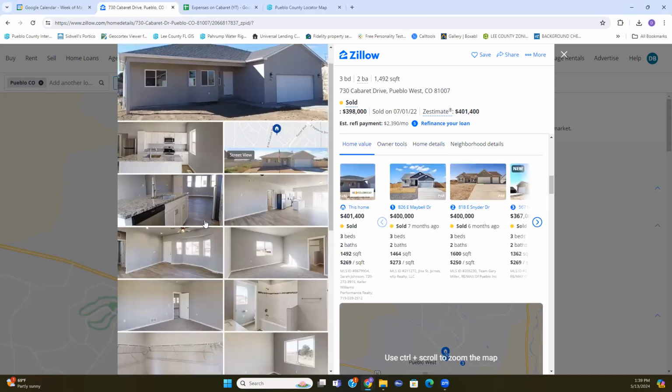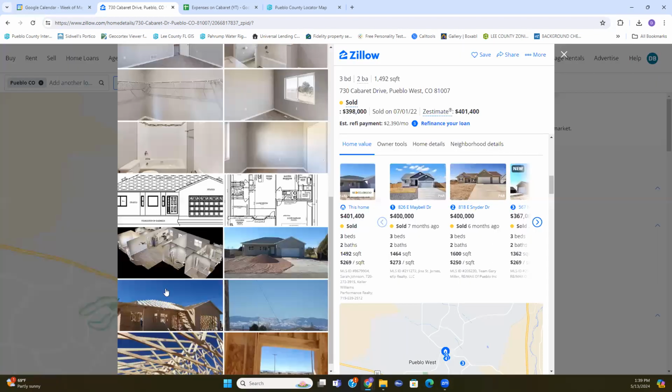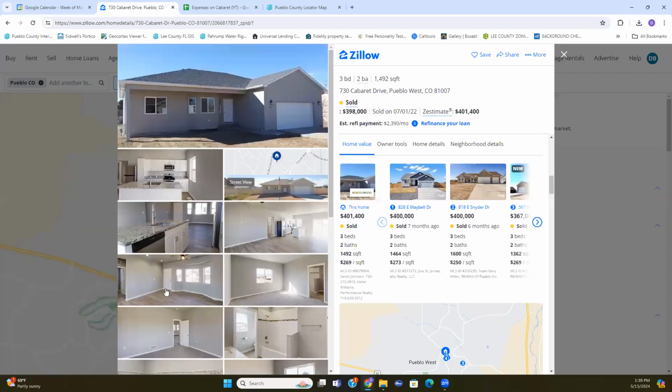Now, the plan is very, very simple. Two-car garage, master bedroom and bath on one side, walk-in closet, and then the guest beds with the bath on the other side, giving some space and privacy. And then a big open living room, dining room, lots of natural light, the way this was set up coming in.